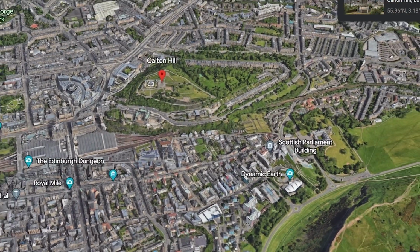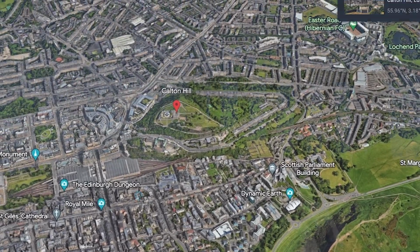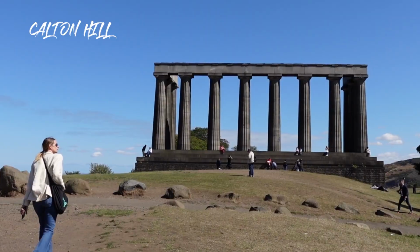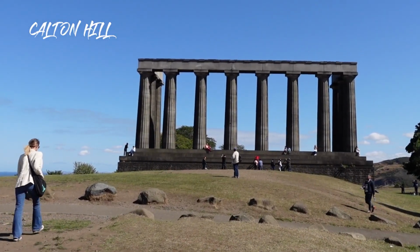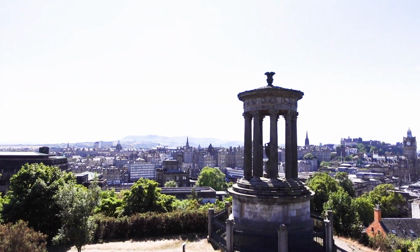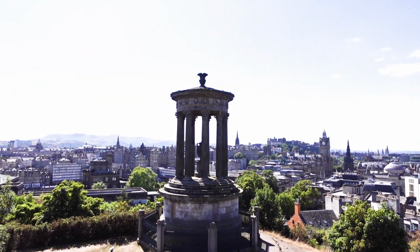We are now going to visit Calton Hill. This is the home of the Contemporary Art Gallery and the unfinished National Monument. It was unfinished because they ran out of money when building it in the 19th century. Anyway, it's a great place to take in Edinburgh and find your bearings.